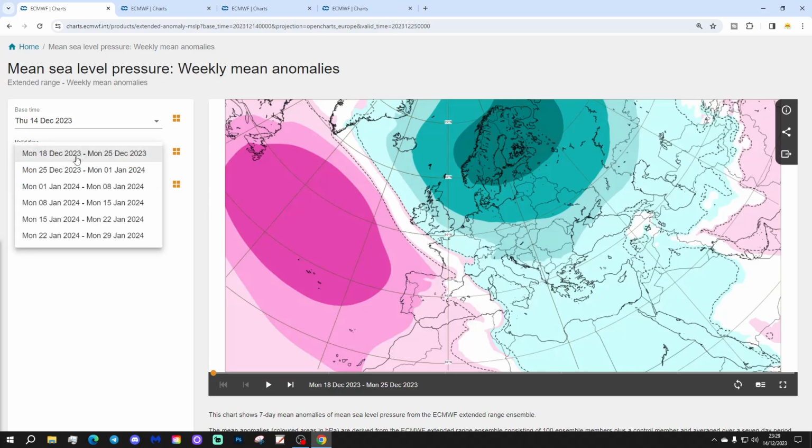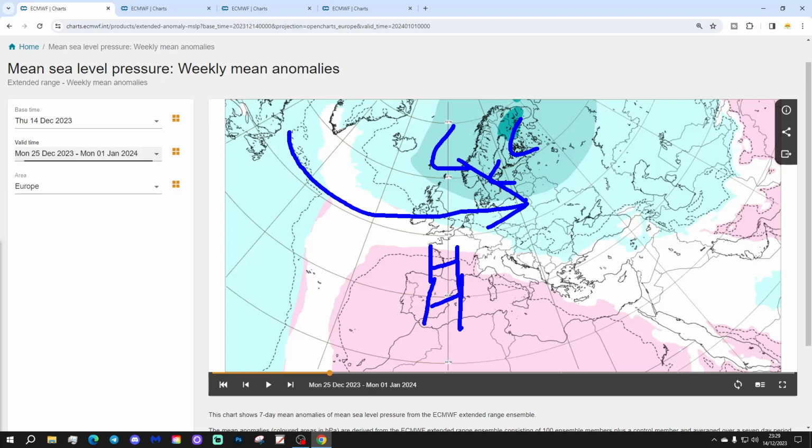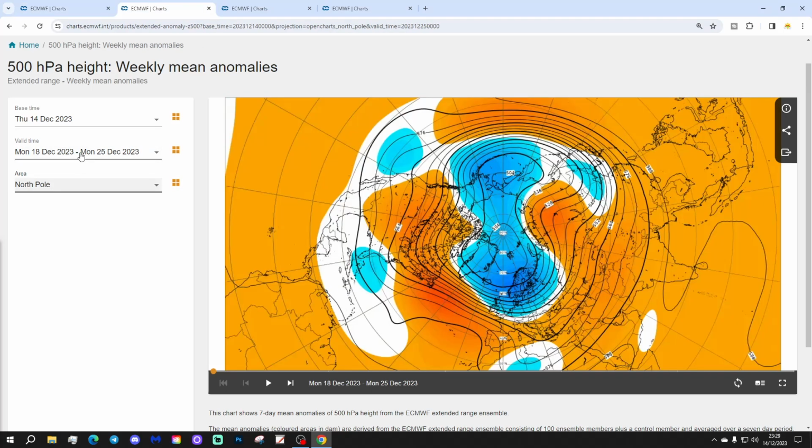Okay, week two will be Christmas Day to New Year's Day. Here we go. And again, we see a rather Atlantic-driven pattern. We've got a trough of low pressure over Scandinavia, which can be quite a cold pattern. But because of the high pressure down towards France, Spain and Portugal, I suspect that's going to keep the wind direction basically westerly.